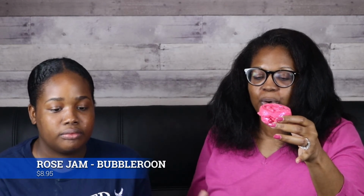The next item that she got is the rose jam that she loves so much because she thinks it looks so pretty. It just has glitter on it. Yeah. This one is a BUBBLEROON also, and BUBBLEROON is a play on words for a bubble bar, but it looks like a macaroon, so they call it BUBBLEROON. Because it has the little cream inside. Yeah, cream center. But this one has a rose shape on the top of it, and it has glitter all over it, and it is trying to come apart in my hand.